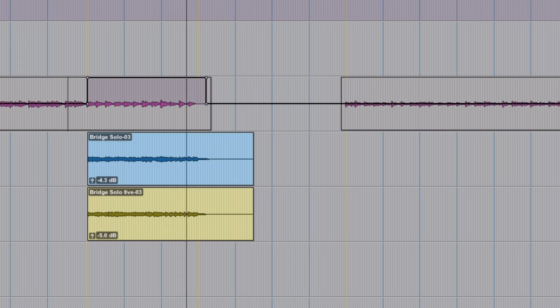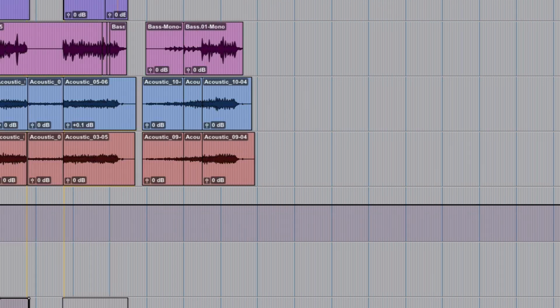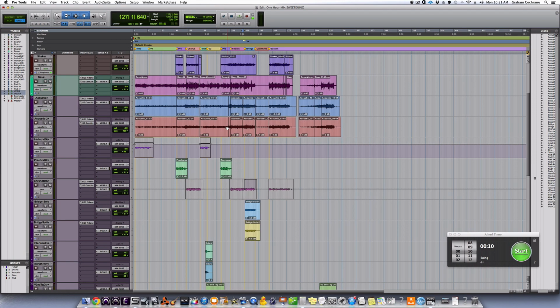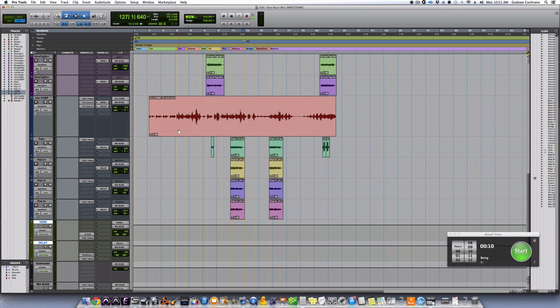Right? So I use panning automation all the time because there's no one right spot for panning for every track for the entire song. Sometimes a part needs to move out of the way or come in from the left to the right or something like that. Other things I could have done if it felt like this song really needed it, I could have done some vocal riding on his lead vocal.